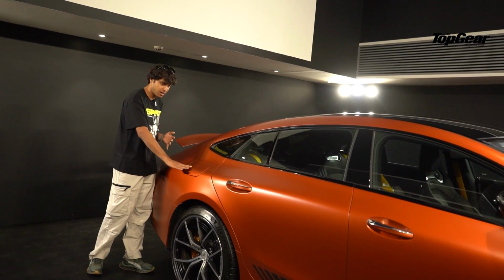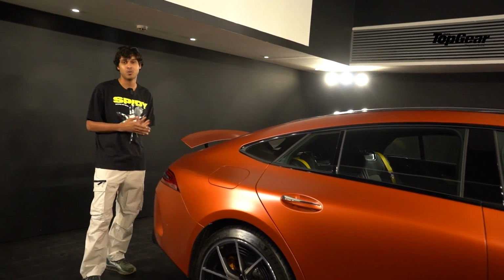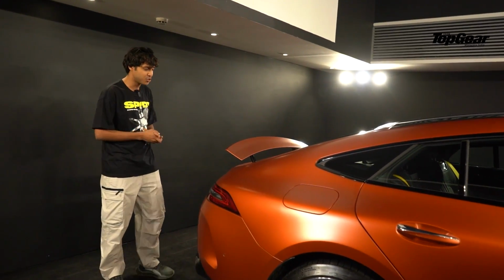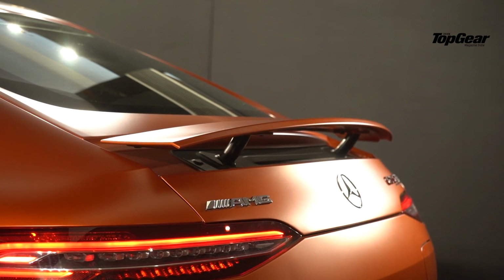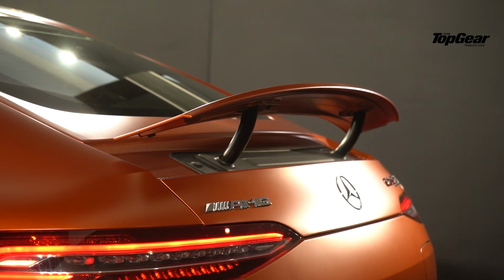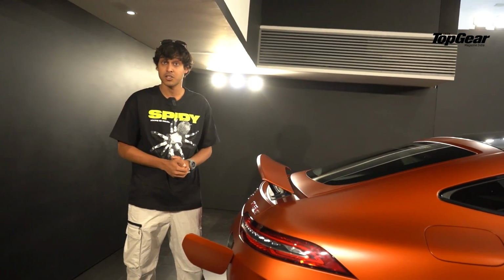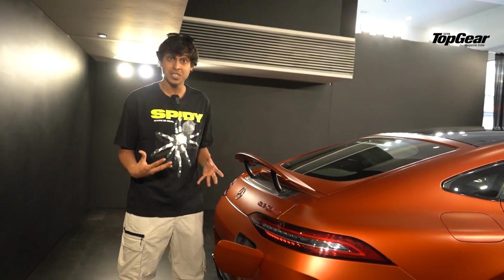I still love the haunches that the AMG 63 SE has. You know what, I'm just going to call it the new AMG 63S because the entire name is just too long. You've got the spoiler over here that you can open or close. I've left it open so that you guys can see. If you come along the side over here, you'll notice this new flap, and this lets you charge the battery. This car is now a hybrid. That's why you have the e-Performance in the name.